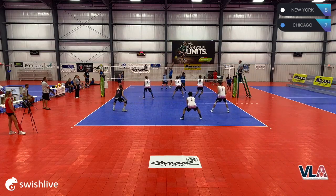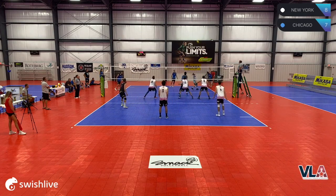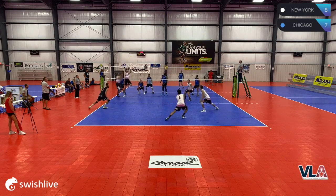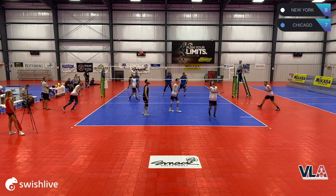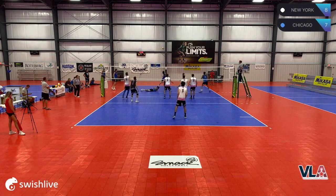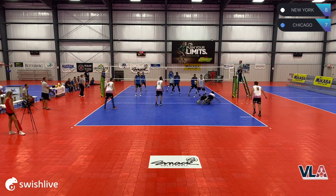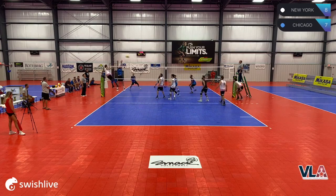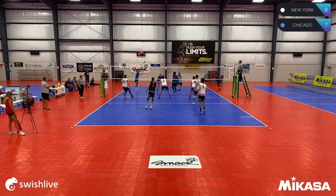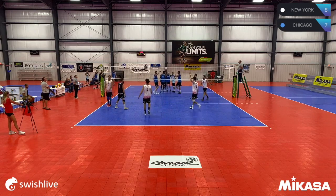Nice hands by Jositis. Weiskircher into the block is covered. Kraft to run this down. Really good bump set. Wyzorek on the right side, off the block is dug. Norton all the way to Kessel, out of system, will roll it over the top, picked up by Faulkner. Kind of stabbed at by Kraft, and a free ball coming over here. Well sent by Jositis. Kessel way outside the antenna. Good rally developing here. Weiskircher again. Sharp cross court and right on the sideline.